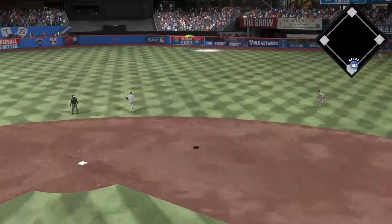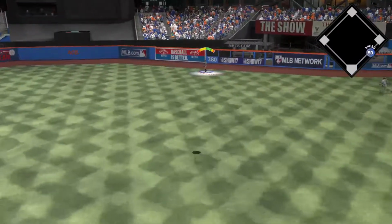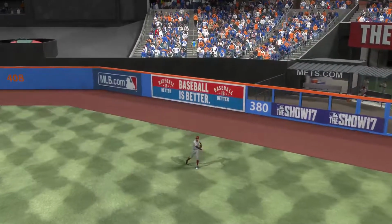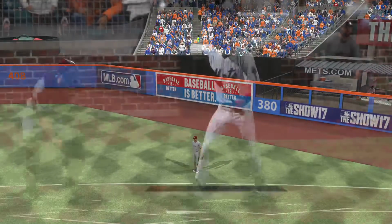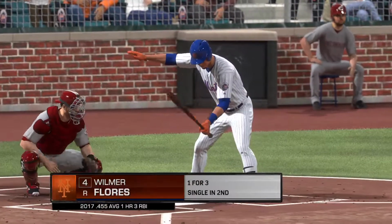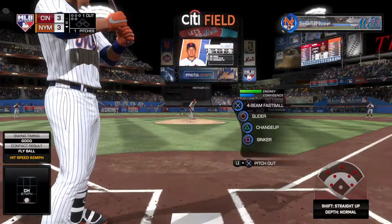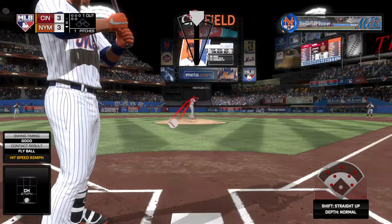Pitch swung on and hit in the air. Hamilton is there, and that won't help the cause. It's a quick out here to start the home ninth. Now at the plate, Wilmer Flores. He was retired via the ground ball last time up.